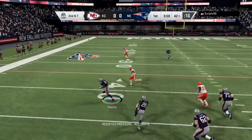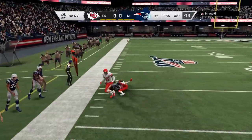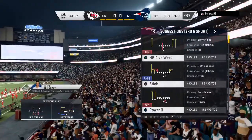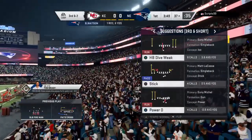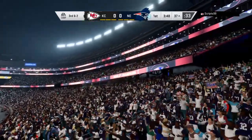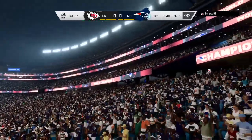On 2nd and 7, Brady caught by the tight end Watson. A gain of 3 last play. This time they double it and pick up 6. That's a staple of this offense. Drag route to the tight end. Yeah, he was unable to use his size to break off much more yardage after the catch, but still an effective gain nonetheless.